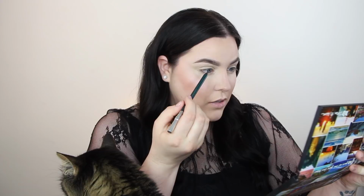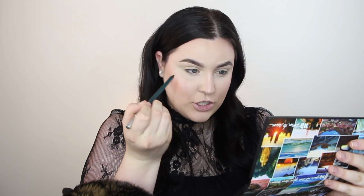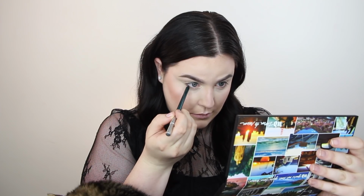Before I get into this gorgeous palette, I'm actually going to start with an eyeliner on my eyes because I really want to smoke out the bottom lash line. For my bottom lash line, I'm going to use this 24/7 Glide on pencil in the shade Overdrive. It's a beautiful emerald green. It is a metallic, but it's gonna work in our favor, okay? So I'm gonna put this in my waterline and then all down my lash line and smudge that out.